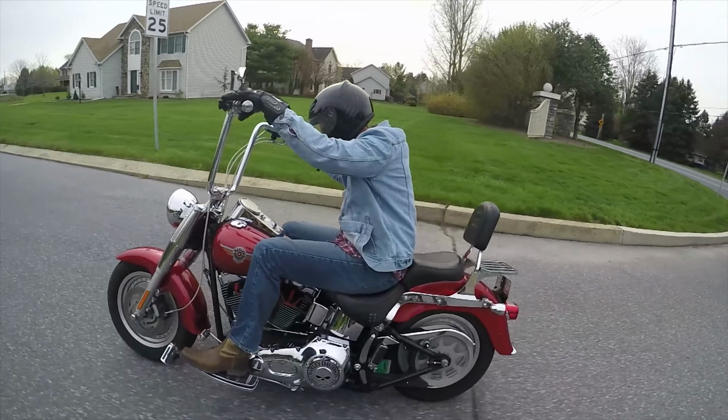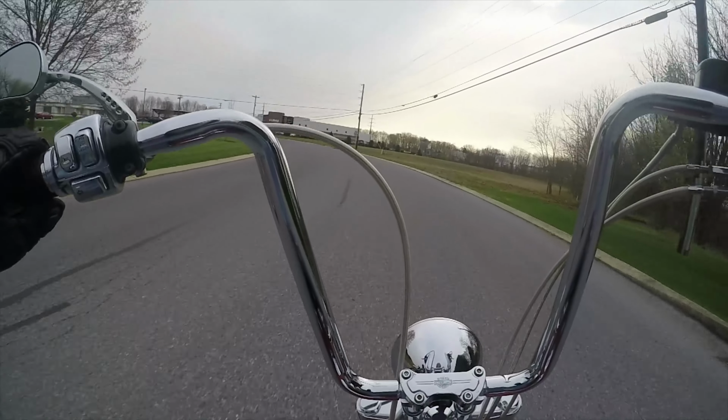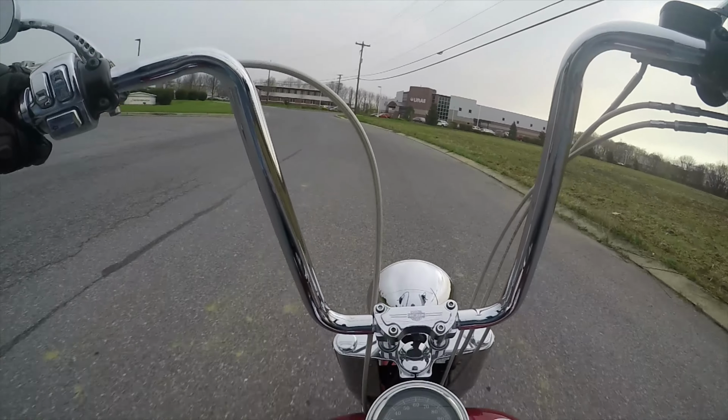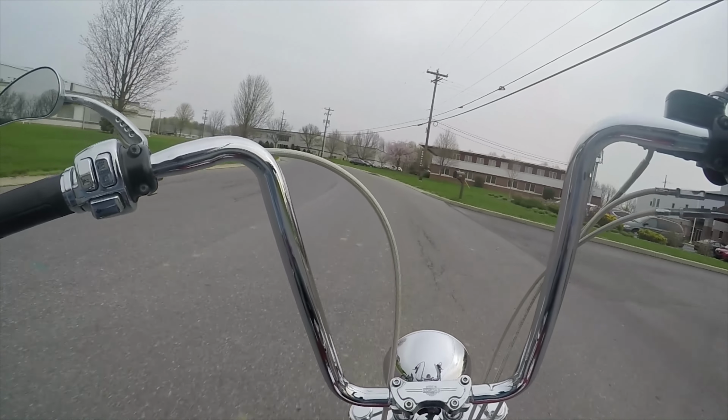Guys, this is Caleb at Srkcycles.com. I am test driving a 2004 Harley Davidson Fat Boy. Like I said, this bike is awesome. It's got the big old ape hangers, a mean aggressive bike, and it rides amazing.